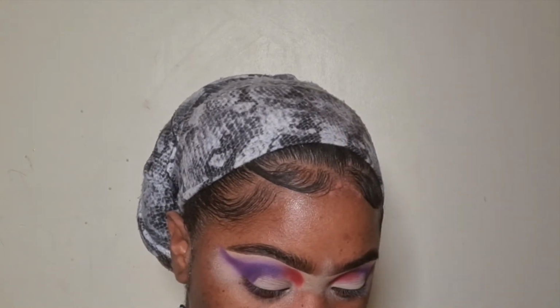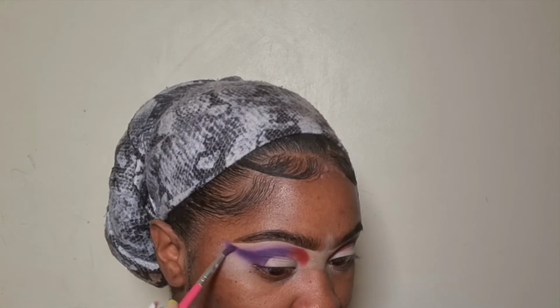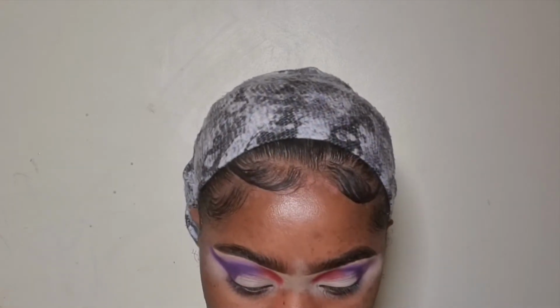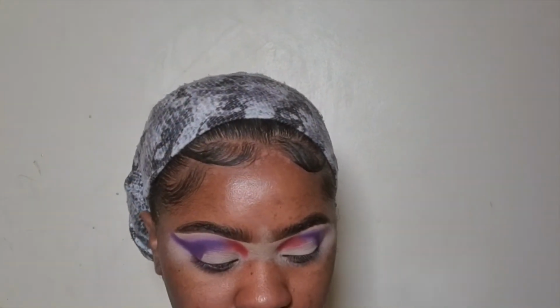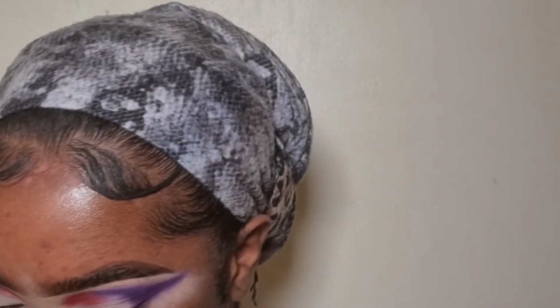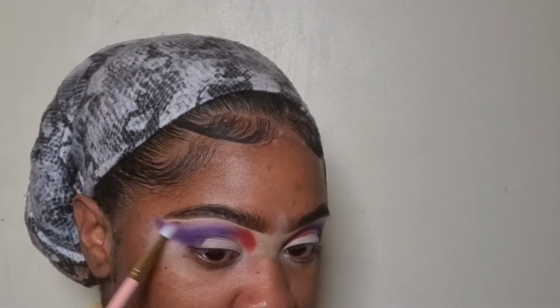I'm also taking a little bit from the Queen to Conquer palette because it's a bit darker. Just like so. So I'm mixing. So I'm basically going in with this shade and this shade right here. And then I'm going to go back in with the lighter purple and just go on top, just to blend out the harsh line on the top. And for this look, I'm just going with the flow.